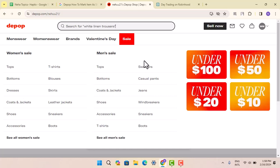Provide the necessary information as requested and enter the shipping details. After that, you need to confirm the shipment. Once you've done that, complete it, and after completing the shipment, keep a record of it. And that's basically how you can mark as shipped on Depop.